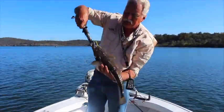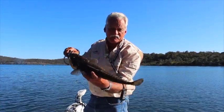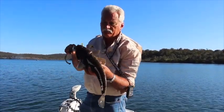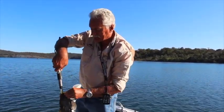There we go. Now there's a lovely example of a dusky flathead from Mallacoota. That's probably around the 47, 48 centimetre mark. Nice fish. Again going back. Get that lure out of there.